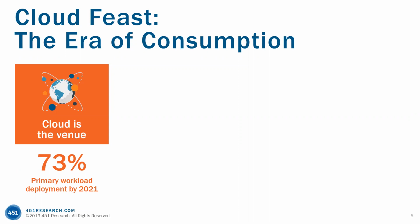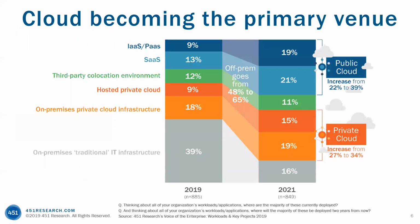So we asked that 451 Alliance I referred to, what is going to be your primary workload deployment environment from now through 2021, and 73% of respondents said that cloud would be their primary venue. And as you can see from this chart, with 2019 on the left, 2021 on the right, cloud in all of its forms is the beneficiary here, both public cloud increasing in use as primary deployment environment, and private cloud too. And I think the interesting subtext to this is that in the overall picture, the use of off-premise services as a venue rises from 48 to 65%.